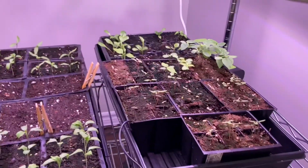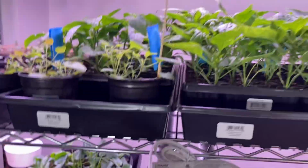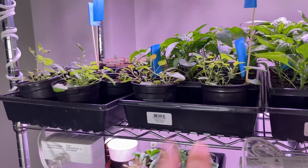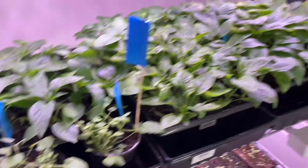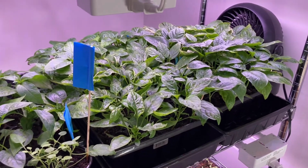Everything else is doing fantastic. Got all the peppers up here. Some beautiful perennials over here. So happy with how lush and beautiful everything's doing. The season's just around the corner and I'm honestly just so excited.